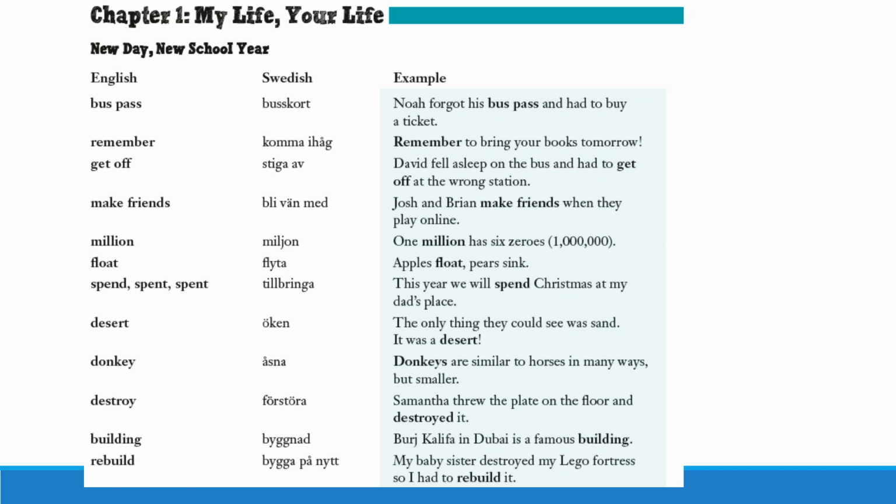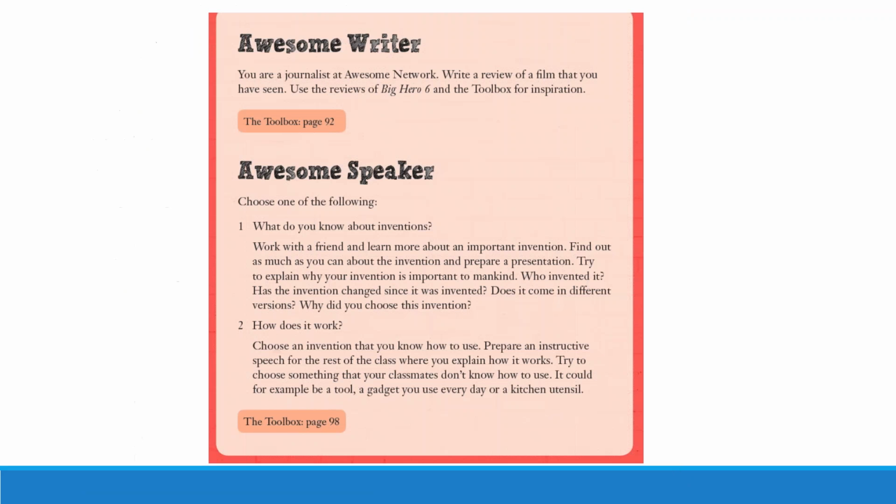First of all, we have our vocabulary and context here. It's not enough to just have million or donkey or dessert all on their own. They need to see it in context as well. It's going to help them a great deal. And think about that. Not all students speak Swedish all that strongly. So if we just give them the Swedish words, they may not understand at all what's going on.